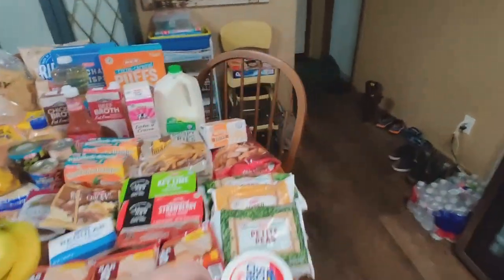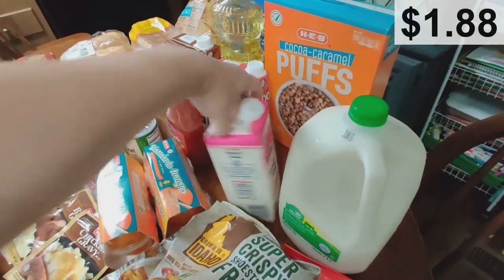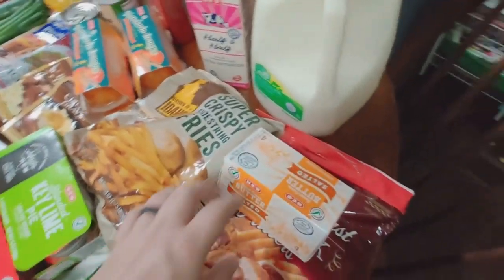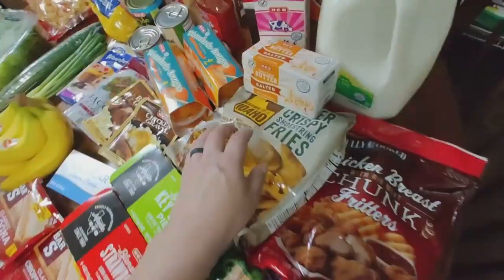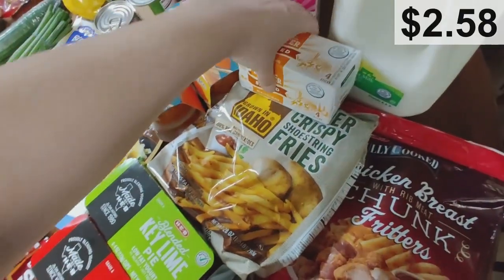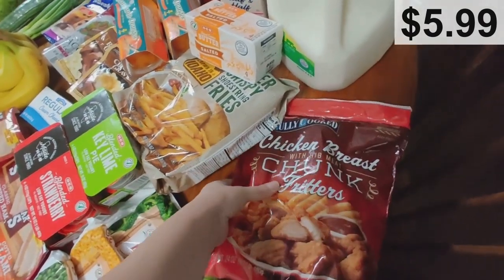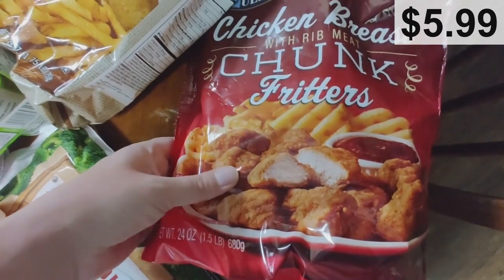So that'll be for that. So over here, starting with the cold stuff, I got a gallon of milk. I got some half and half for my stroganoff. Got some butter that we're always running out of. Some french fries to go with some chicken sandwiches that Adam's gonna make. I got these chicken breast chunk fritters. I wonder if these are like the copycat Chick-fil-A ones.